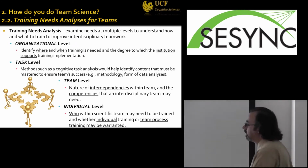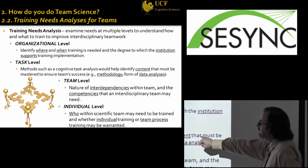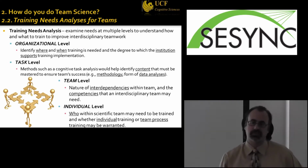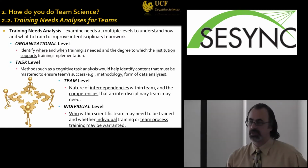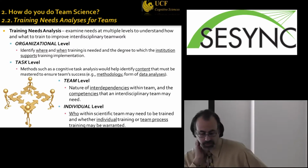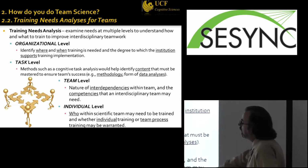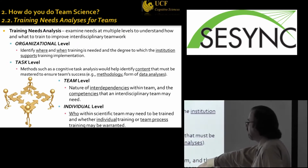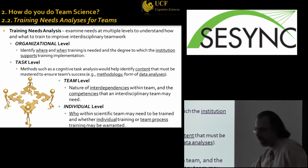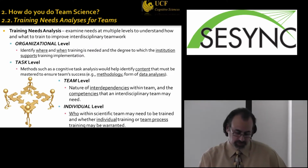Another important element, though, is the task level, where you have to try to identify what specifically needs to be trained. So what is the content that must be mastered so the team will be successful? So you need to look at the problem that a team is trying to address and figure out what they need to be trained in at the task level so that they can work effectively. The next level is that of the team, where this notion of interdependencies comes in. So you want to identify what the interdependencies are within that team and the competencies that are going to influence the roles that these team members must fill.